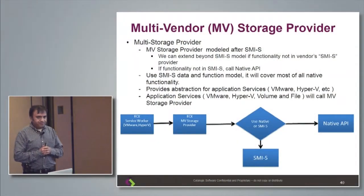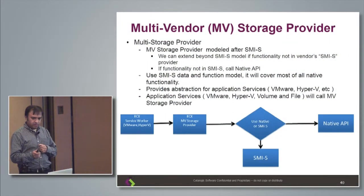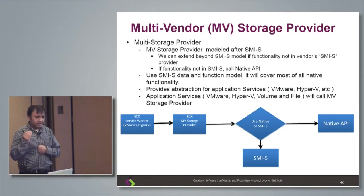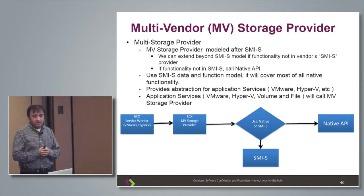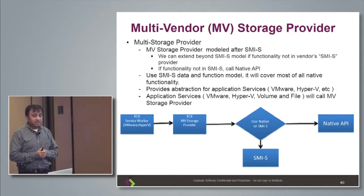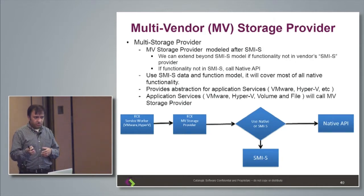Okay, so this is a multi-vendor storage provider. This is how we're going to attack supporting all these different arrays. We're going to have a multi-vendor storage provider model. We're going to start with an SMI-S model, but SMI-S may not be perfect for every vendor. Some vendors support it really well, some don't. IBM supports it really well. EMC depends on the array, and there are other array vendors that don't even support SMI-S. But we want to use SMI-S as a model. It covers most of the functionality we need, and anywhere we don't have an SMI-S call, we'll do a native API call.